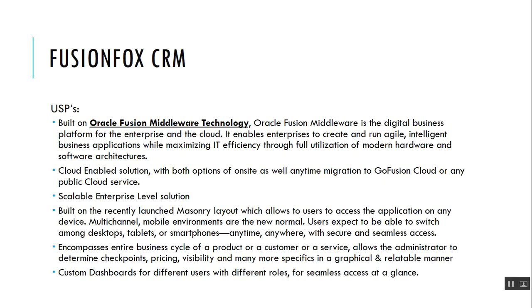The FusionFOX CRM is a cloud-enabled solution. It's got both the option of an on-site deployment as well as an anytime migration to the GoFusion Cloud or any public cloud service. It's a scalable enterprise-level solution that has been deployed in a multitude of organizations varying in business verticals or industry domains. It's built on the recently launched machinery layout by Oracle, which allows users to access the application on any device.